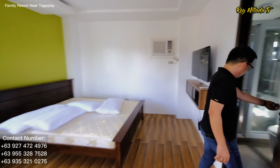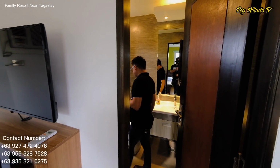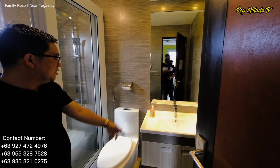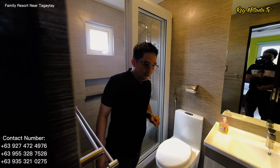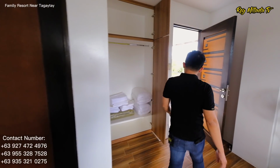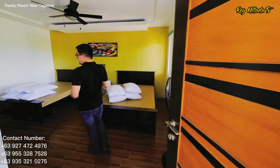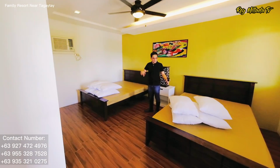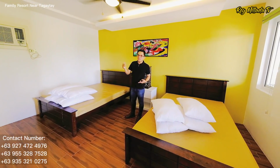And you have here the nice toilet and bath. So you have water closet, wash area, and a shower space. Nice lightings also. Okay. Alright, check this out. The sixth bedroom. The same thing and the same finish and layout. You have double bed. Nice space. Again, you have AC, a TV set.